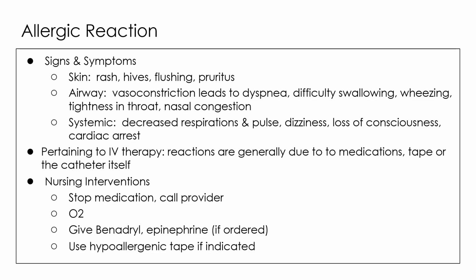Allergic reaction. The following are signs and symptoms for allergic reactions to possibly anything. You need to know these at the top of your head. Please review these on your own, as I'm not going to read them aloud in this lecture.